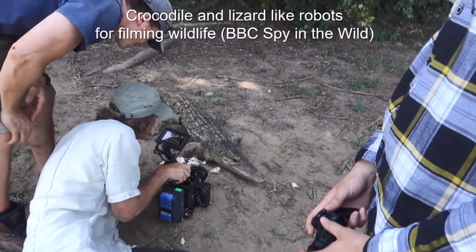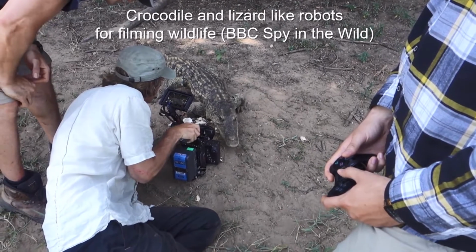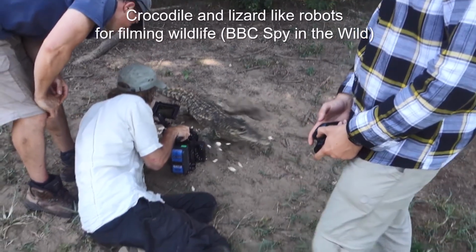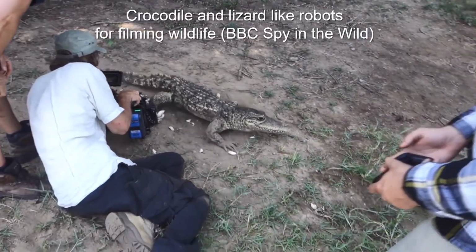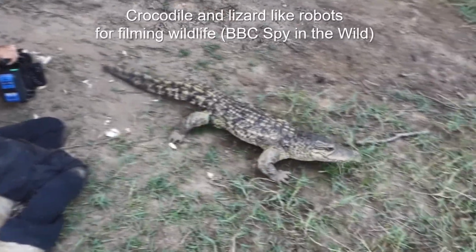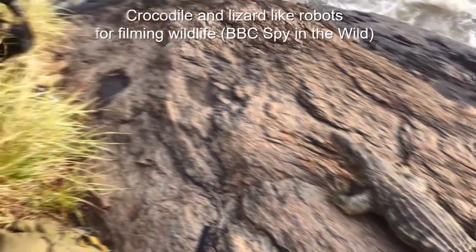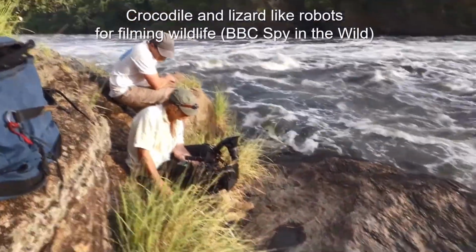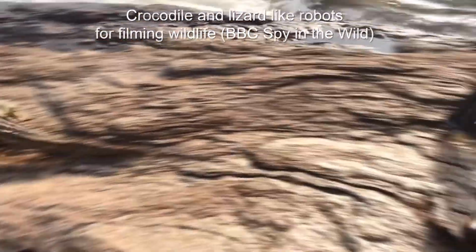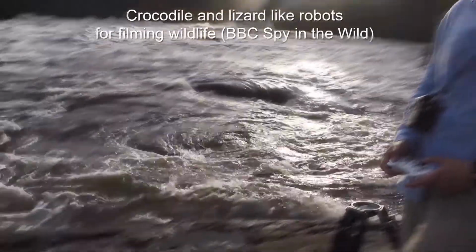So they made a wonderful skin, and they have many cameras on board, and the idea is to use these crocodiles to film wildlife. And here you see Tommy, a PhD student in my lab, remotely operating the crocodile robot. And for us, it was a very interesting exercise to see if our robots could go outdoors, could go in Uganda, this is close to the Nile, and be used to observe nature and wildlife. So very interesting exercise and very fun to do. And I really recommend, please look it up. Spy in the Wild is really a wonderful documentary.